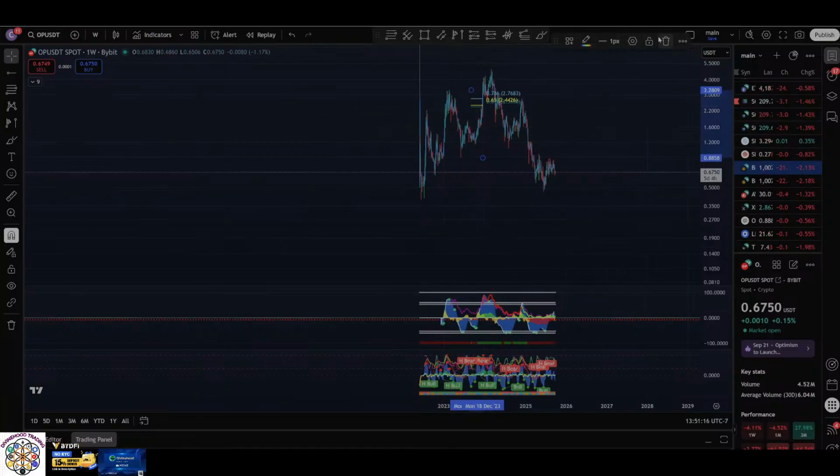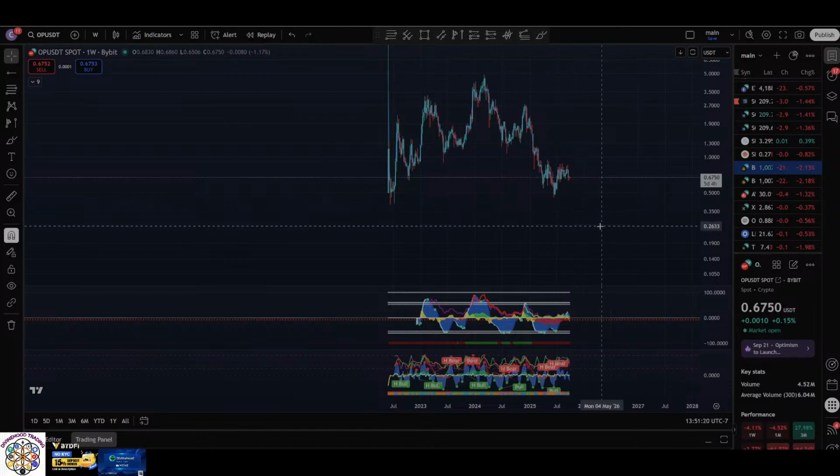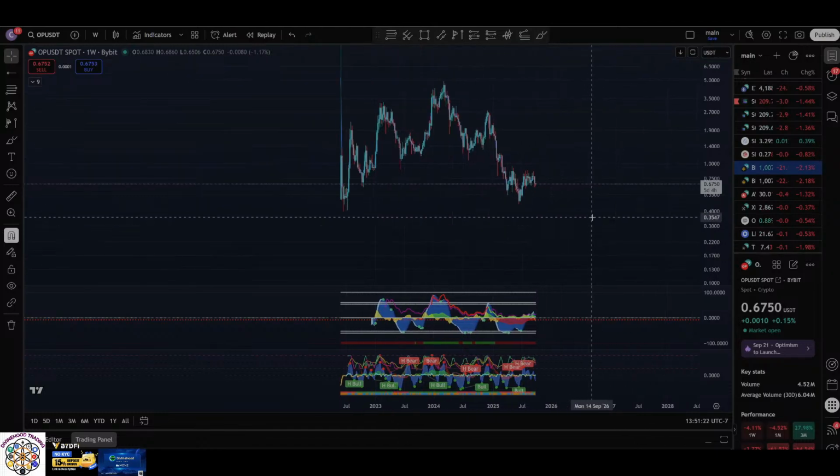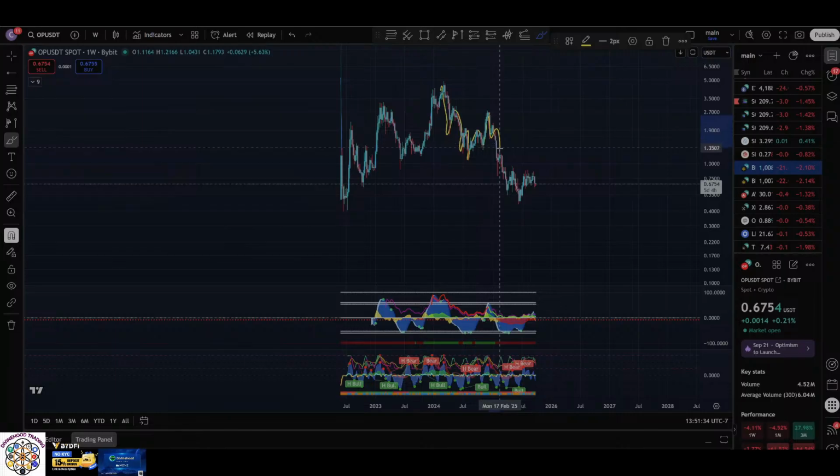I've looked at it once before. I would just say this looks like an impulse down. Look at, first of all, 1, 2, 3, 4, 5. 3-wave corrective move. 1, 2, 3, 4, 5. No, that doesn't look like it could be done yet.